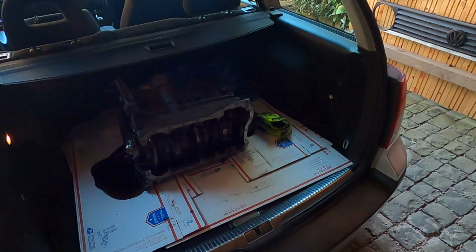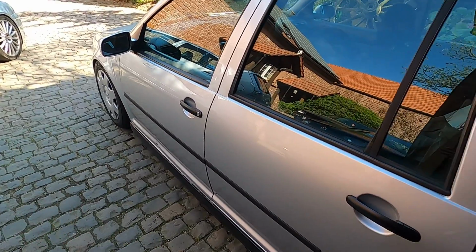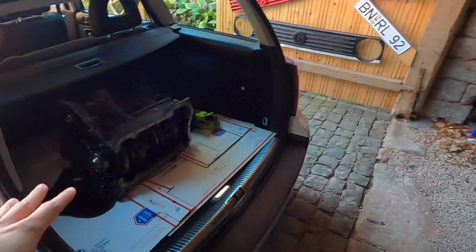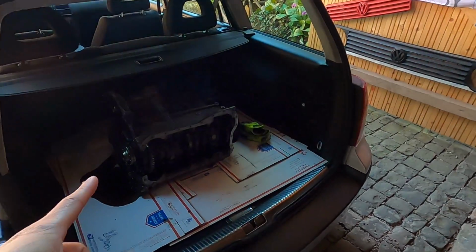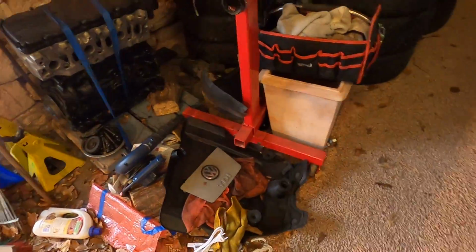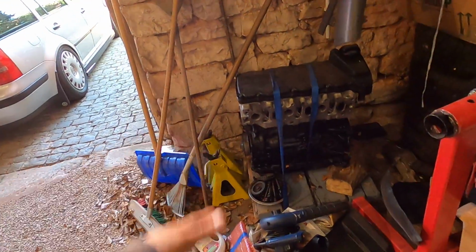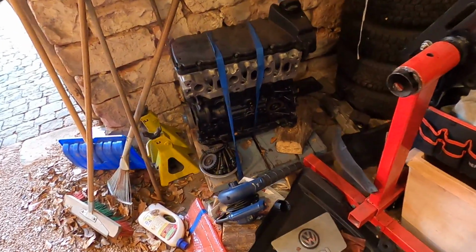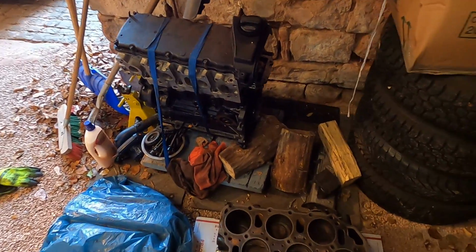Now I gotta figure out where I want to store this until Steve's ready for it, because you guys know the 1.6 wagon, it's a great vehicle, but it's slow as it is. Adding all this weight to the back of the car just makes it so much slower. So this needs out of the car. I think we'll clean out this section right here and put that block and head just in front of this block and head and have a little VR6 gang over here. Boom. Block and the head made it to the garage, right next to the other block and head, just kind of chilling.